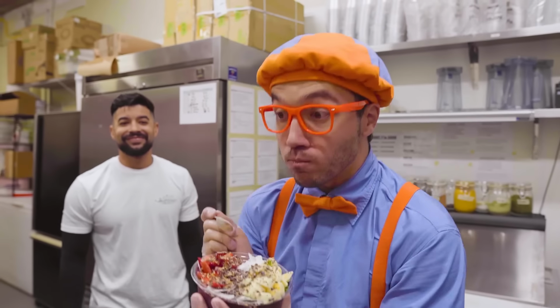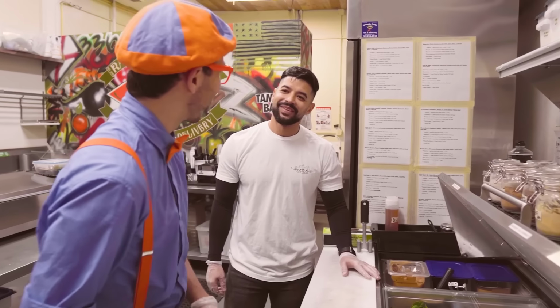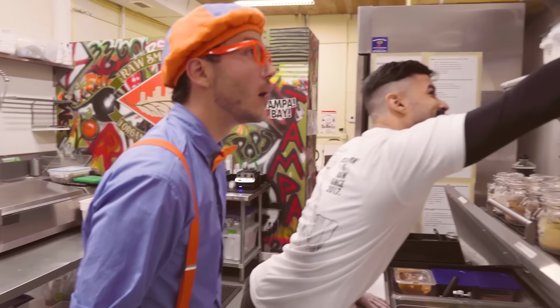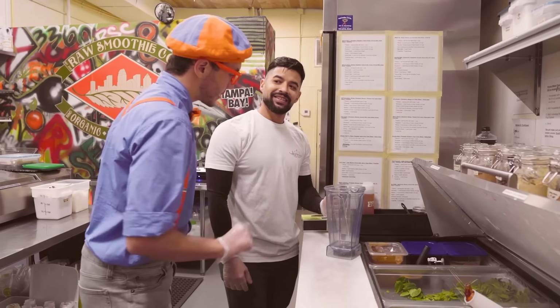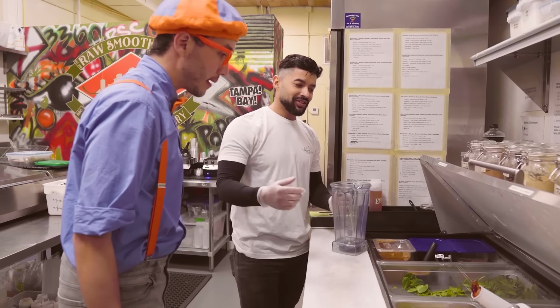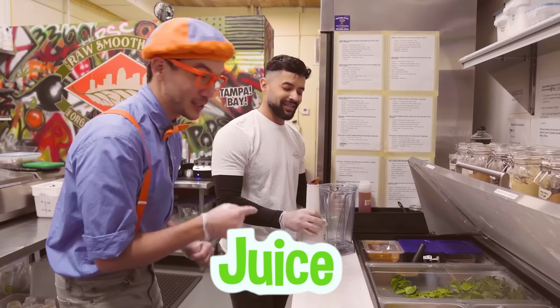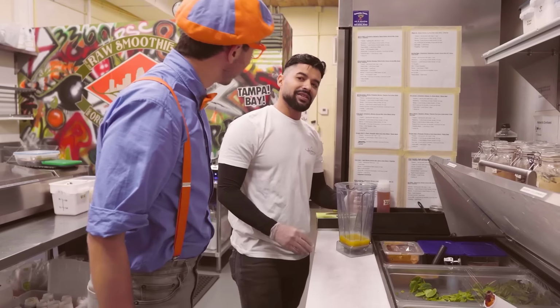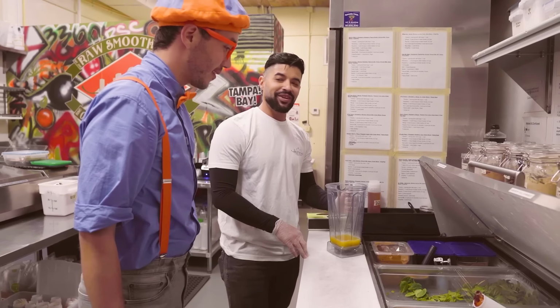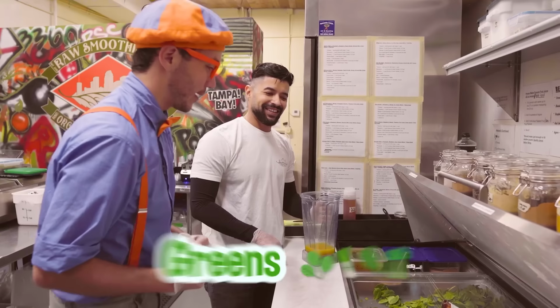So what's the first step to make a healthy smoothie? First, let's grab our smoothie canister. And so what are we gonna put inside? Well, let's start with the easiest ingredients to blend. Okay. So let's start off with our juice. I love juice, especially fruit juice. Next, we're gonna put healthy greens in our smoothie. Ooh, I love spinach and healthy greens. Okay.